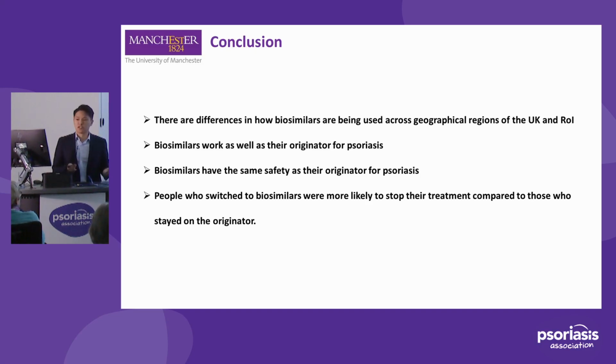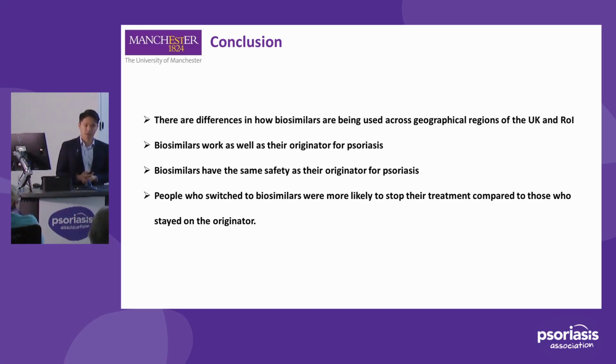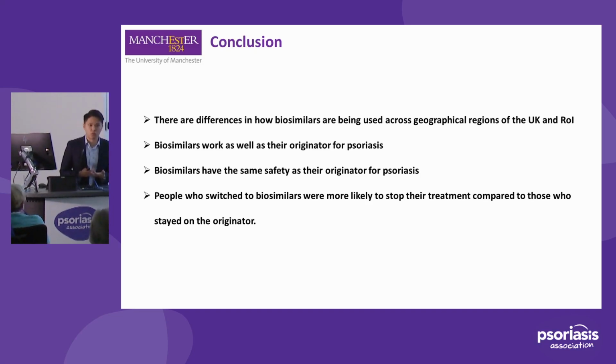So what is the conclusion here? Our conclusion is that there are differences in how biosimilars are being used across regions of the UK and Republic of Ireland. Biosimilars work as well as their originator and are as safe as their originator for psoriasis. However, people who switched to biosimilar were more likely to stop their treatment compared to those who remained on the originator.